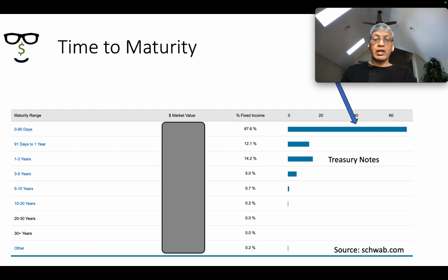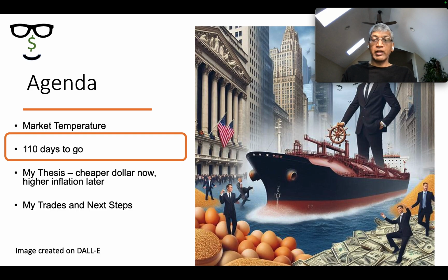I have a huge portfolio of T-bills, and as they mature, I invest a small fraction of them on equities, and the rest are on longer term fixed income. I do have some corporate bonds that I'm trying to get rid of or let them mature. Well, what do I believe the economy is going to face between now and the election, and how am I preparing for it?